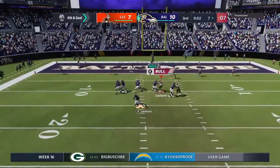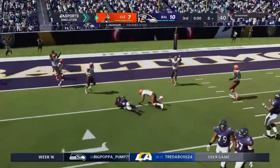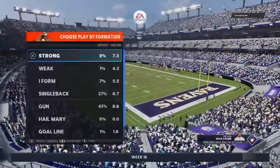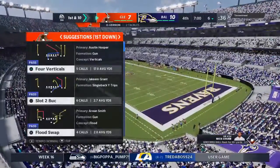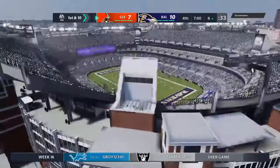To throw again is Jackson, being chased out left. And he'll go down, and that will do it for the 3rd quarter of action. Back now in Baltimore. It's been a very hotly contested game to this point. Just a field goal separating these two teams as we get set for the 4th quarter.